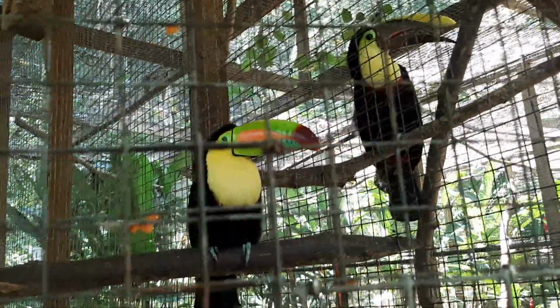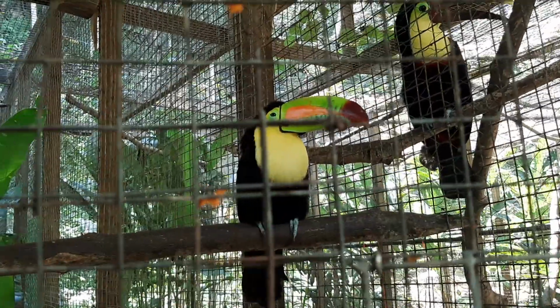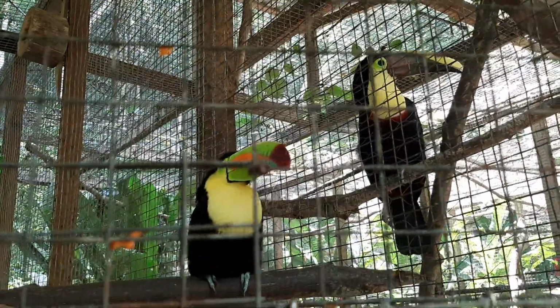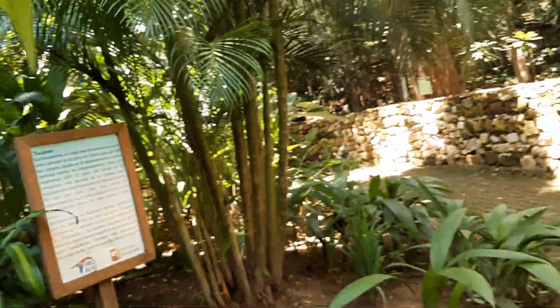Amazing pattern on their beak. Looks like it's all just been drawn in at random with sort of luminous marker pens for a bit of fun. How different they are. The patterns. Amazing. Lovely though. Toucanes.